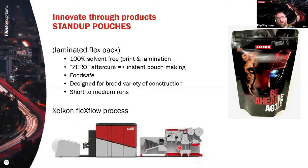So it's a very compact solution. It can be inline, can be offline, but it is 100% solvent-free, both printing and laminating. So it's a very eco-friendly solution. It gives you a zero aftercure time. Why? Because the laminating happening here is a thermal lamination. Where conventional lamination technologies like solventless or water-based lamination require an aftercure of a few days or even weeks, here the laminated construction can immediately go to the packaging and converting line.